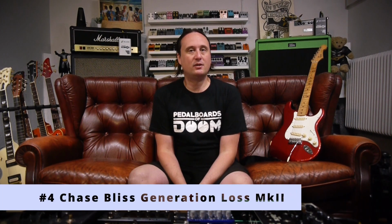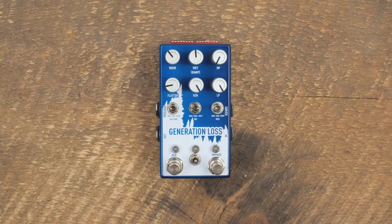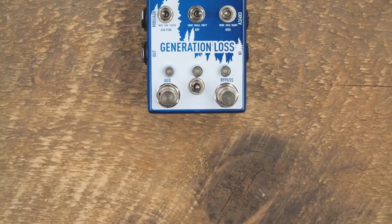At number 4 we have the Chase Bliss Audio's Generation Loss 2. It's got 7% of the overall votes. It is a pedal that makes your tone weird. There's not much getting around that, it really does, but it does it in a very arty way, and a way that can make you really stand out from the competition, stand out and be experimental with it.